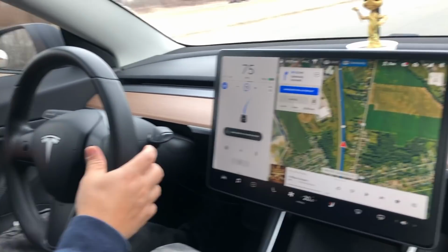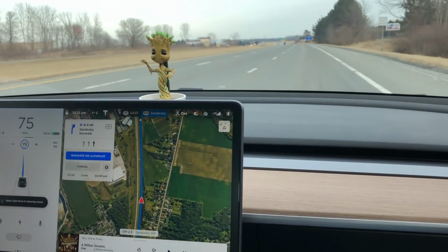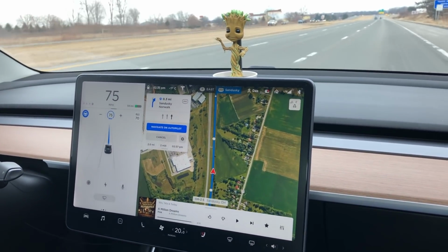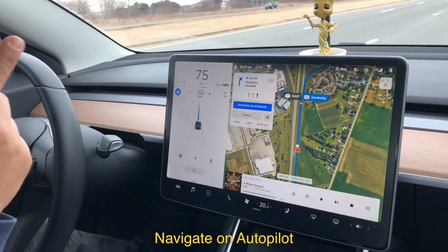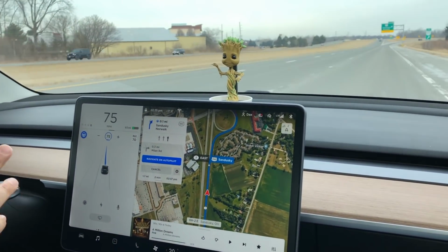We are here in Sandusky. Almost went offside right there. But my point for this whole entire video is the car drove probably 95% of the way here all by itself, with my intervention here or there when we got lost, when we crossed the border in Michigan and stuff like that. But other than that, the car drove by itself, autopilot.